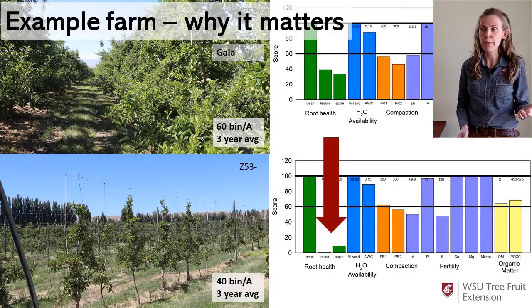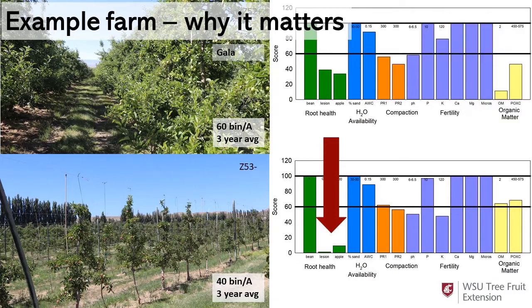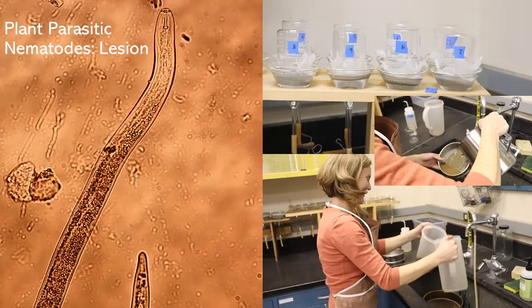Well, let's look at an example here. In the figure you see a relatively high yielding site, 60 bins per acre, and a lower yielding site, 40 bins per acre for that grower. They're both Gala blocks, and you can see that in the lower yielding block, those trees just never really filled their space. This is a particularly bad section of this block. And in that lower yielding block, the root health rating was quite a bit lower than it was in the higher yielding block.